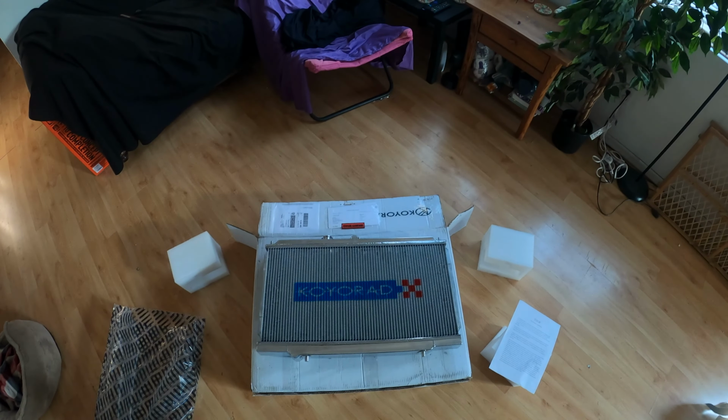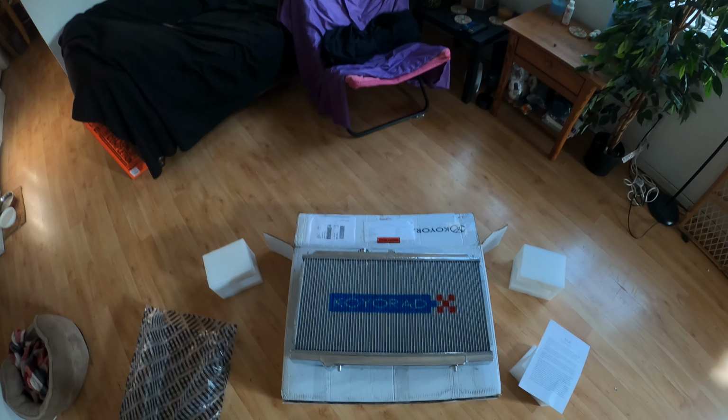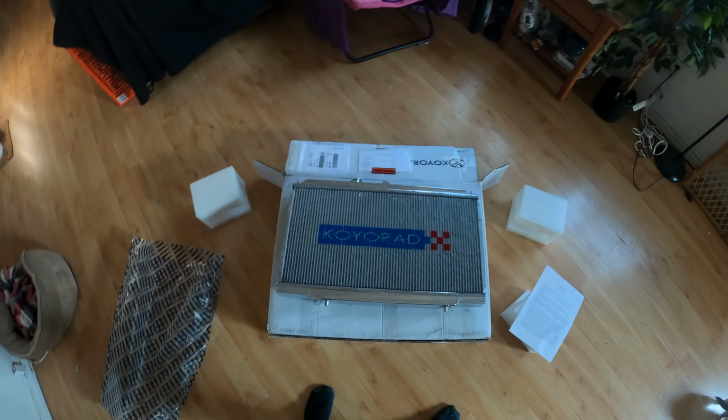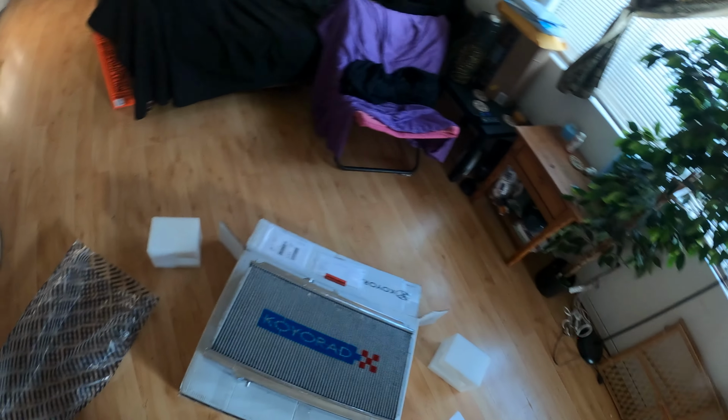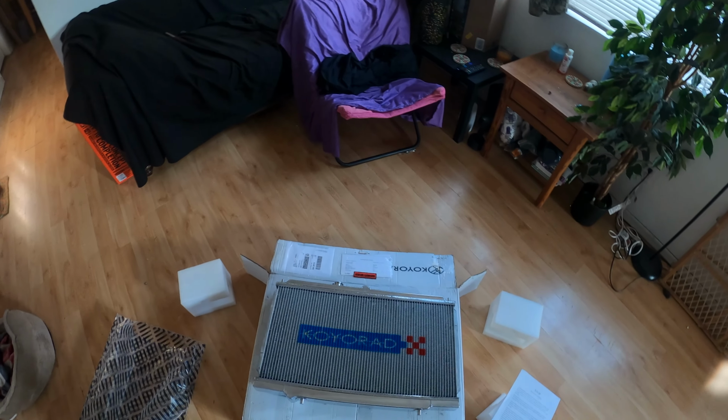I actually had a Koyorad, the 36 millimeter version, not this one. This is the 53 millimeter version. And I sold it. I don't know why I sold it, because I started doing my case swap, and I didn't think I needed it. I didn't test the parts, so I sold it, and I regret it, but what can you do? I'm just glad I finally got another one.